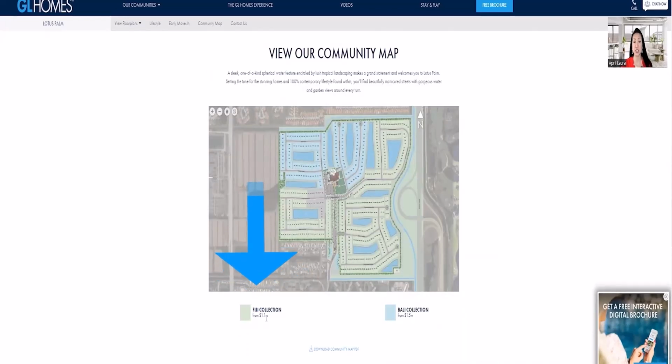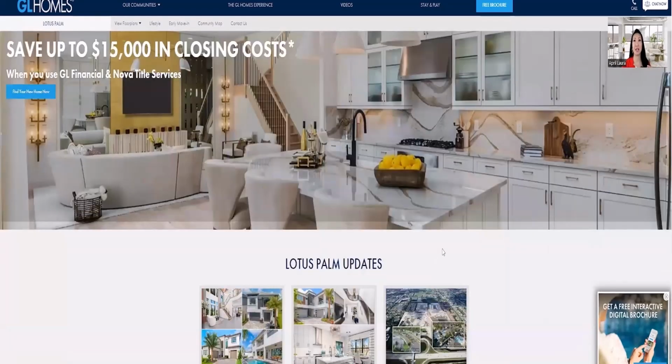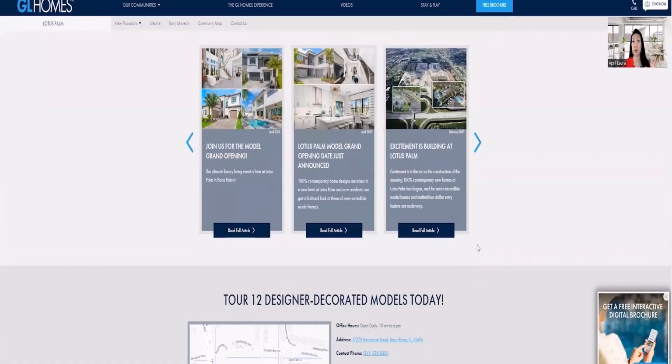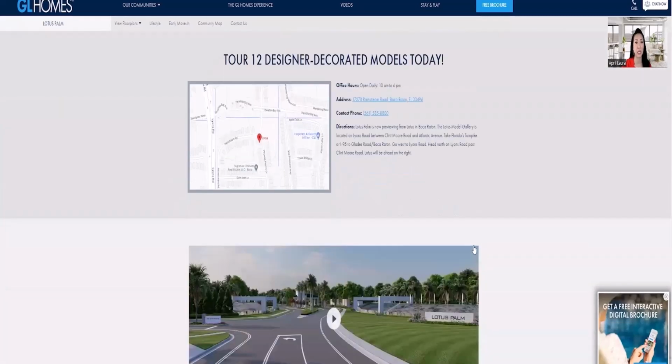Now, Fiji collection starting at 1.1, Bali collection starting at 1.5. This number I know has gone up to 1.2. It was 1.2 to 2.5. It is now 1.2 to 3 million in Lotus Palm. They also did a $10,000 price increase on April 17th. So the prices did go up. So no shortage of buyers or, you know, selling in Lotus Palm.